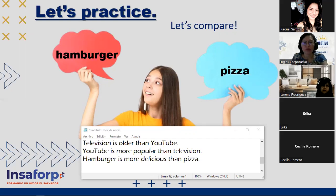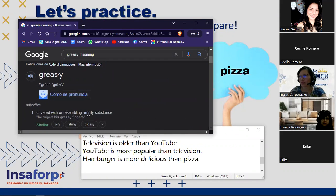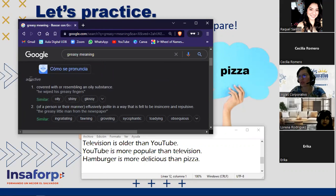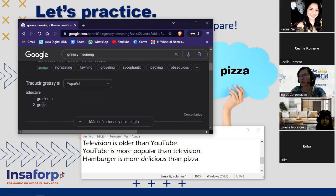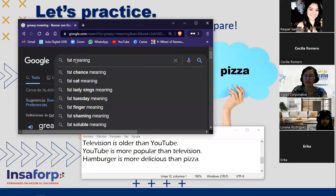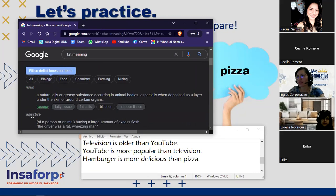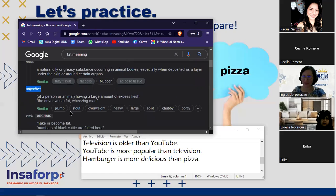Pero podemos buscar un adjetivo, and I think it is this one. Bear with me. Aquí está. Probably we can use greasy: covered with or resembling an oily substance, and this one is an adjective, right? Es como grasoso, grasiento, dice acá. Pero la palabra que usted me decía era fat. Pensé que se refería a fat como grasa, right? Entonces, this one is a noun. También está aquí como adjective, pero es diferente, because it's about size, sobrepeso. So we're going to use greasy probably.